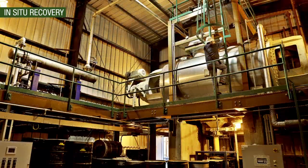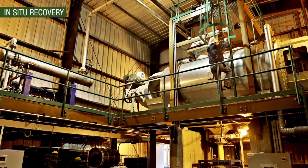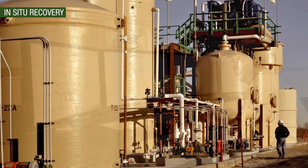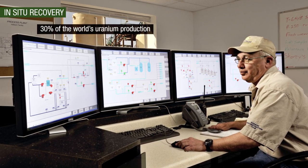ISR mining technology has been used to recover uranium from naturally occurring roll-front type deposits in the United States and around the world for the last 30 years, and accounts for 30% of the world's uranium production.